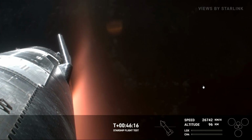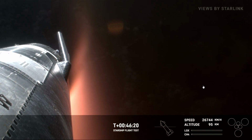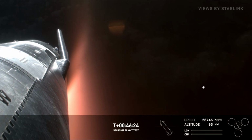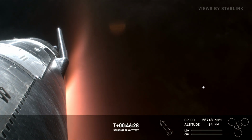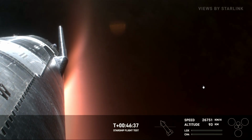We had unplanned loss of roll control on Flight 3, so we added some additional thrusters, and we can see that they're working well, and we have a much more stable view. So those flaps, there's 4 of them, 2 at the top and 2 at the bottom. They're made out of stainless steel. And they help steer the ship, which, as we can see, the plasma continuing to build.